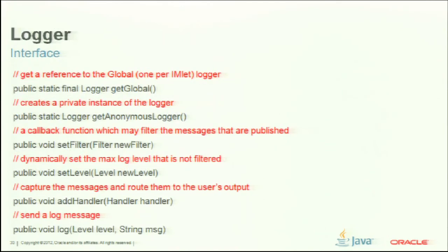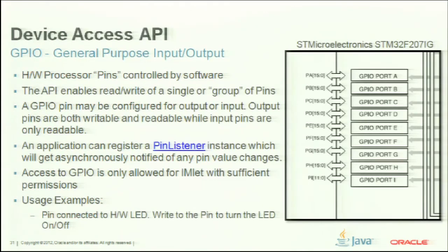So this is the API we provide. I think I can skip it unless anyone has questions, just let me know.